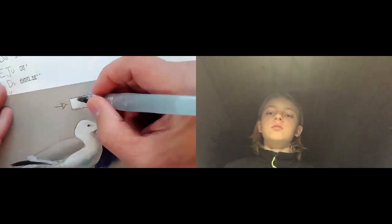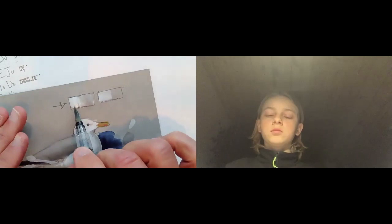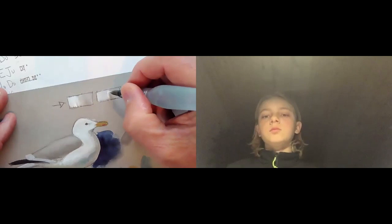So you're right that a smooth transition implies a rounded surface. A sharp transition implies a sharp change in those planes.